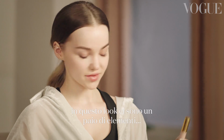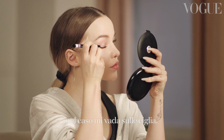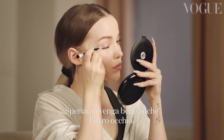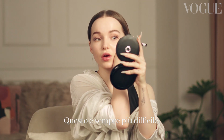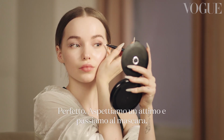This is when it gets scary, because with this look, there's a couple different elements that don't play well together, so I have to calculate which one should go first. Okay, we are gonna go in with the star of our look, which is this white liquid liner. I'm gonna do this purposefully before the mascara in case I get it all over my lashes. Oh, she's so cute already. I'm gonna pray that the other eye goes so smoothly. This eye is always so much harder. I have to go about it an entirely different way. Great, we're gonna leave that for a minute.